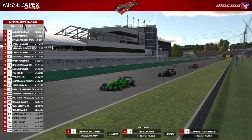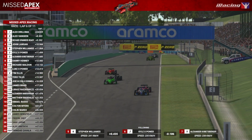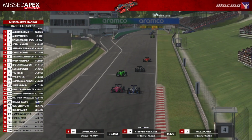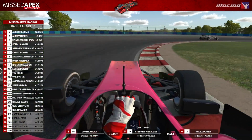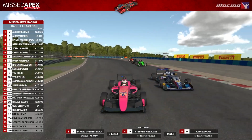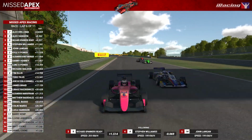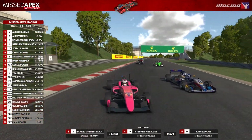Down the front straight we go. Can Williams this time get a better run and make a move on Langen down towards the first corner? He looks a lot closer this time, and he's found himself the inside line. And he's side by side with him, and this time Langen can't do anything with it, although he's still got just a bit of an overlap as they head down towards turn 2.